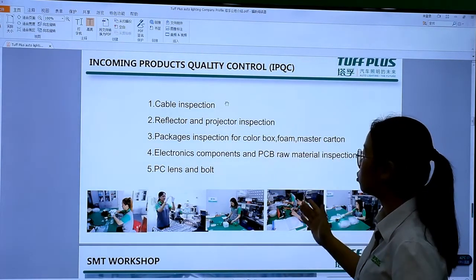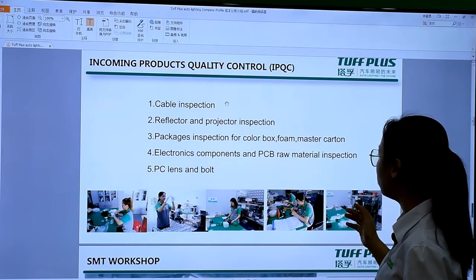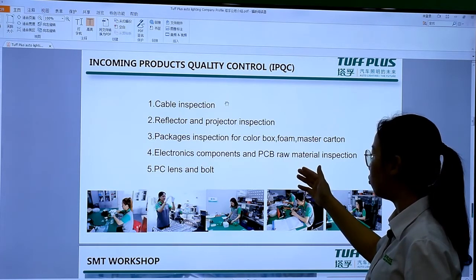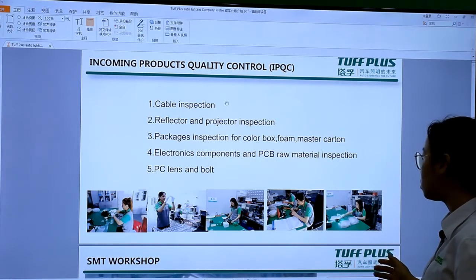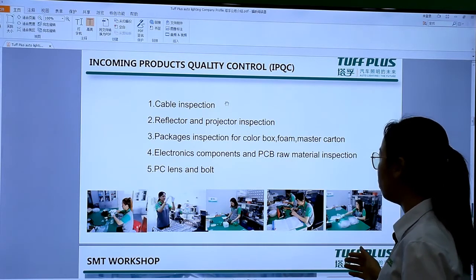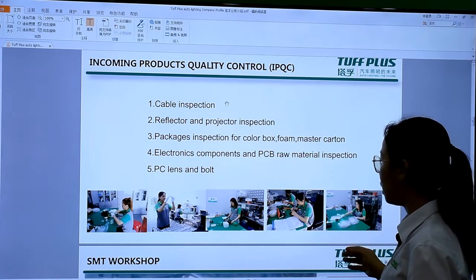This part shows you more about our incoming product quality controls, such as the cable inspections, the reflector and projector inspections, the package inspection for color boxes, foams, master cartons, and electric components, PCB raw material inspections, and the PC lens and the bowl.